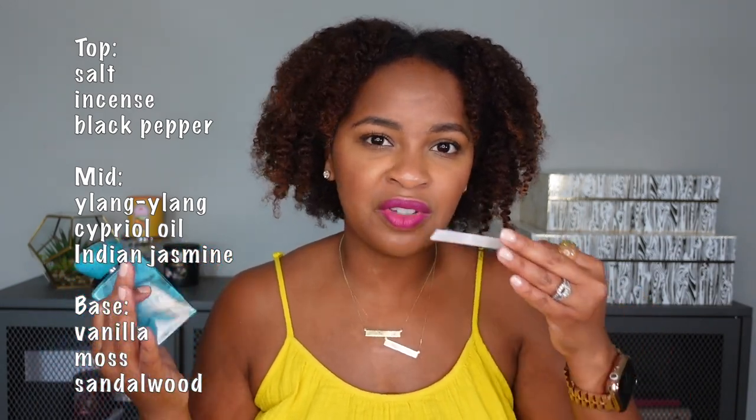To me, what's overtaking all of it is the salty vanilla. And then those other elements like the woods and the incense, and I believe there's black pepper in this as well, they just kind of add to the depth and personality of this fragrance. To me, this is a very sophisticated tropical type scent. So definitely good for date nights, for doing daytime activities. And also you could just wear this to the beach.